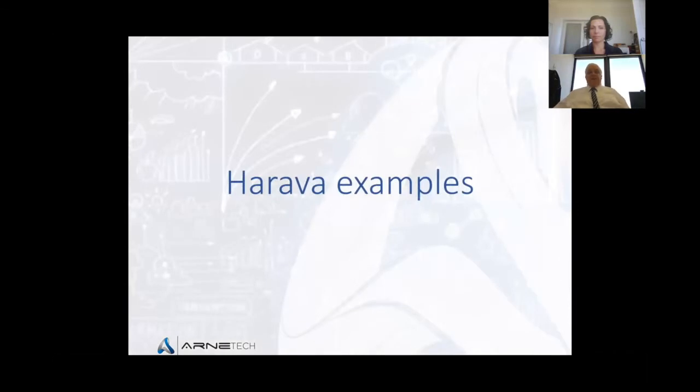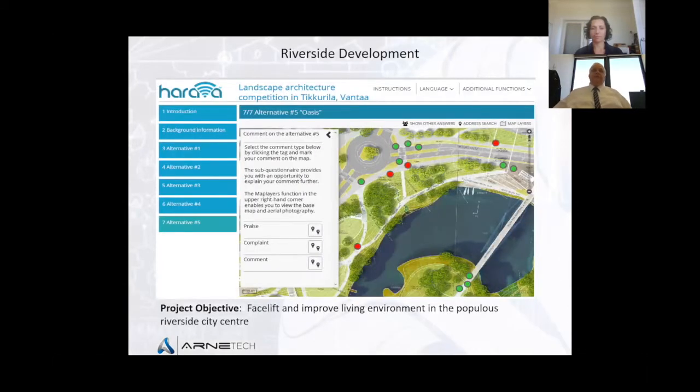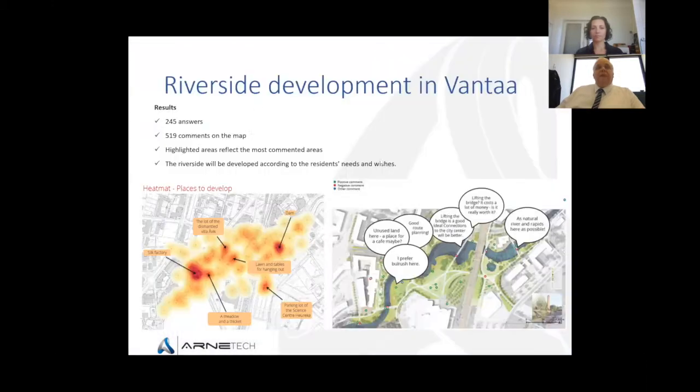So, some examples of Harava. I don't want to do death by PowerPoint, but this is an example of a small town in Finland called Vantaa. As you can see from the project objectives, they're looking at doing some facelifts to improve the living environment around their riverside city centre. As a result of using Harava, they got 245 answers and 519 comments on a map. And as you can see, these are some of the comments they received.